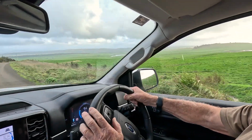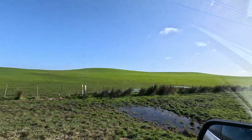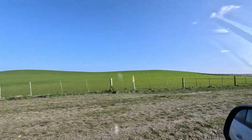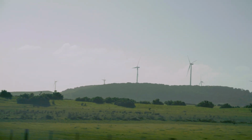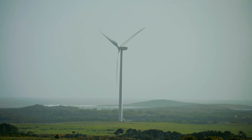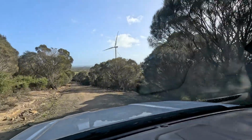The paddocks out here are like green carpet. They really don't look real. You could see the wind farm on the hills in the distance. It's a monster. We aren't camping up here, as we thought it would be windy. You only build a wind farm in very windy areas. It turns out the average wind in the area for the year is 32 knots. We're giving that a miss.